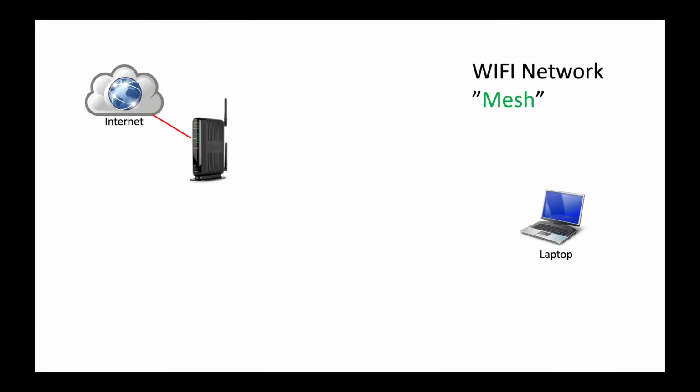So the mesh, this is the latest and greatest. This is what I'm going to recommend for most people, and this is what I'm putting in my house. I already have a mesh, but it's a bit older, so I'm going to be replacing mine. Now, the way a mesh works is you basically want to turn off the antennas, the wireless part of that router. If you remember, it was 4 pieces: a router, a firewall, a switch, and a wireless. We turn the wireless off there because we don't need it.